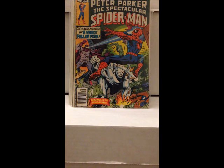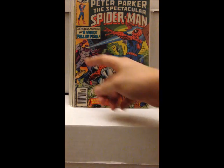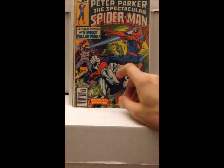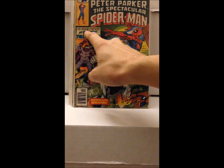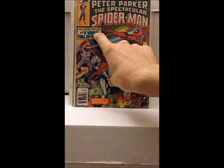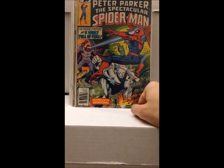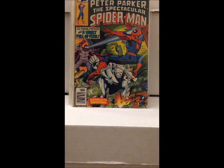Spectacular Spider-Man 25. This weird looking purple guy. Who was that? Which one's the... It says Masked Marauder, Terrible Tri-Man. I guess that's the Masked Marauder. And this is the Terrible Tri-Man? I don't know, but man, those are some weird guys.